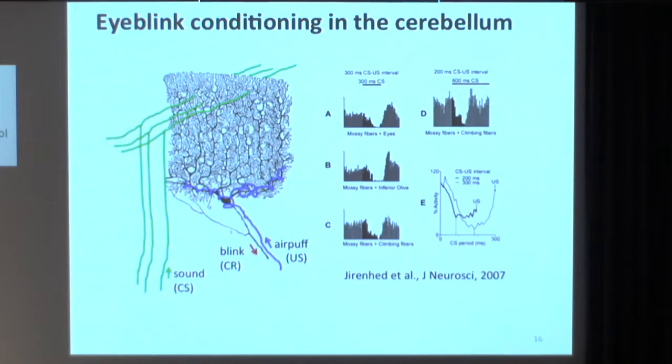But after, in this case, these experiments are done with decerebrate ferrets. It's a long and painful experiment to do for everyone. Well, the ferrets are decerebrated, so not for them, but also for the experimenters. And in a few hundred trials, it takes long in this case, what you would observe is that there is a drop in activity of the Purkinje cell that anticipates the US. Okay, this is a 300 millisecond CS-US interval, and you see the drop in activity. So this drop will release inhibition from the cerebellar nuclei. The cerebellar nuclei then would fire more and will drive the other nuclei that cause the blink.